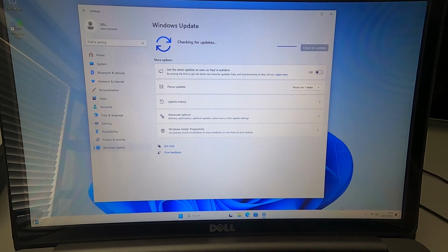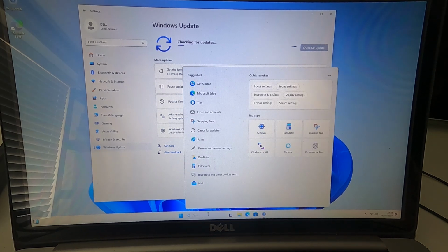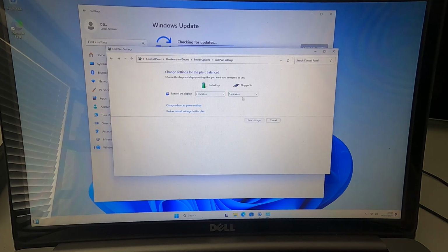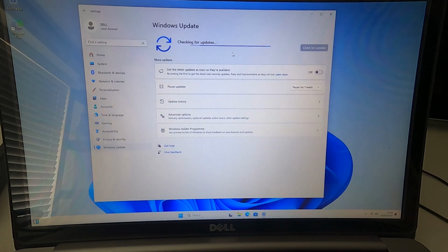There is one thing I'm going to do first, and that's go to the search box, and I'm going to type in power once it's appeared, because I want to make sure the machine doesn't go to sleep when I'm doing it. So edit power plan. We'll try edit power plan. Turn off display after 5 minutes. I'm going to turn off the display never, and then click save, and then I'll leave it, and hopefully it won't turn itself off before it's finished updating.